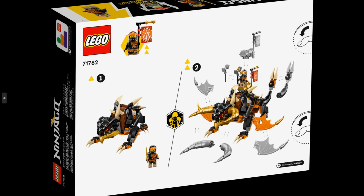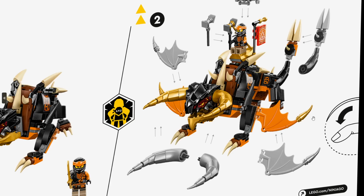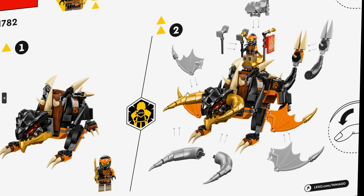Now Cole's Earth Dragon is still an Evo set. While it doesn't use the SCCBS joints, it still has the evolution system to it. The unupgraded dragon is very funny looking, but I kind of love it. And then the upgraded dragon actually looks amazing. If this was a normal set and not an Evo set, I would not be able to tell. I love the huge horns coming out the side too, and the printing on that eye looks incredible.